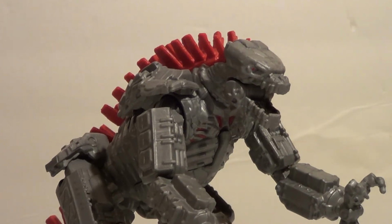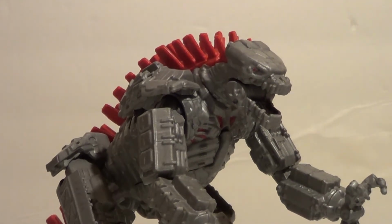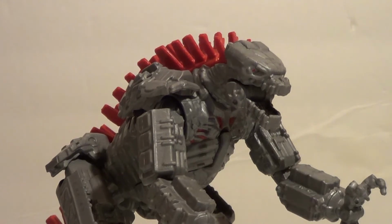And here we have MechaGodzilla himself, who will of course go on display. I've actually cleared a lot of room for kaiju figures recently. I had a shelf that was full of comic books. Now I display my comic books piled up on my desk instead of on a shelf, because I don't have room for stuff. So now kaiju are going to go on that shelf.